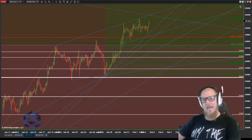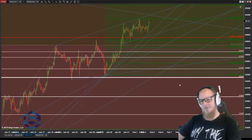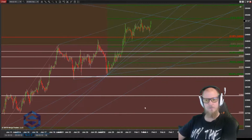If they can stagnate a little while and just kind of go nowhere, we do have a combination area of interest up here with rising support, falling resistance, and the previous swing high all stacking up around the same area. That's at roughly around 25,150, 160. But aside from that, really kind of looking for that upside objective of 25,200.